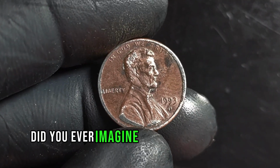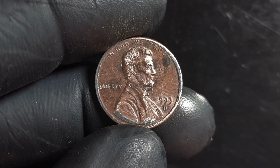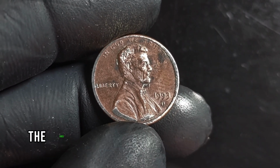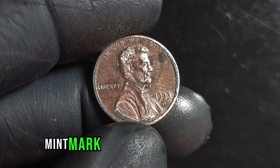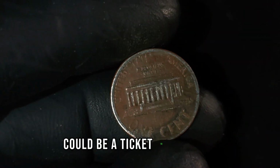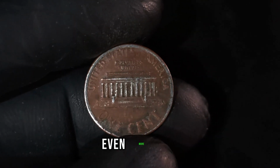Did you ever imagine that a penny in your junk drawer might just be the key to a fortune? There's a tiny coin, hiding in plain sight, barely noticed, barely remembered. The 1993 Lincoln penny with the small but powerful D mint mark. To most, it's just 1 cent. But to collectors and numismatic insiders, it could be a ticket to $693,000, and in certain rare conditions, even more.